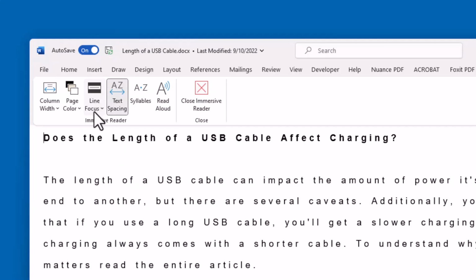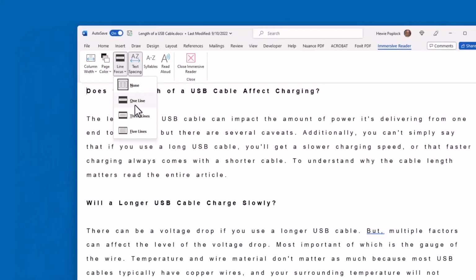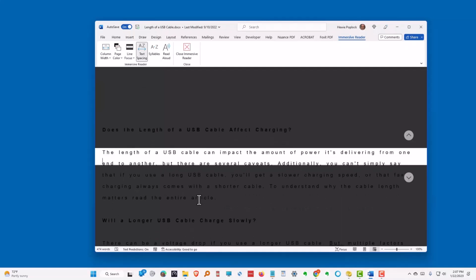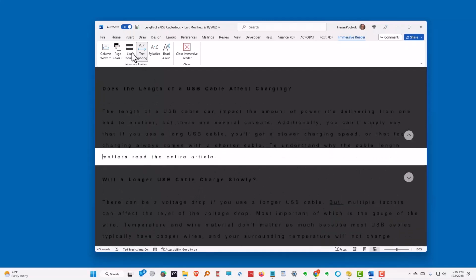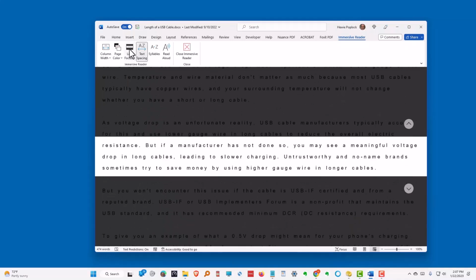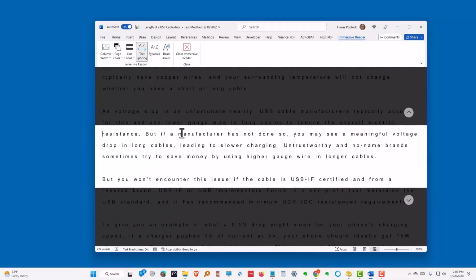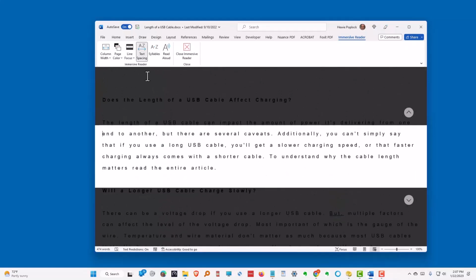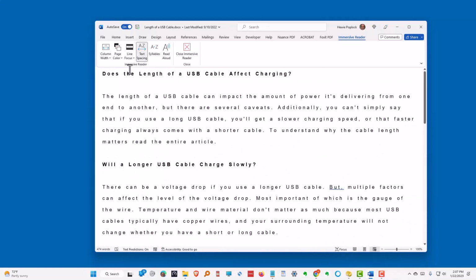The next item here is line focus. In line focus, you can look at one line at a time and move down. You can change it to 3 lines, or you can change it to 5 lines. So as you move down, you focus in just on those lines, or you again can leave it at none. Then you have text spacing.